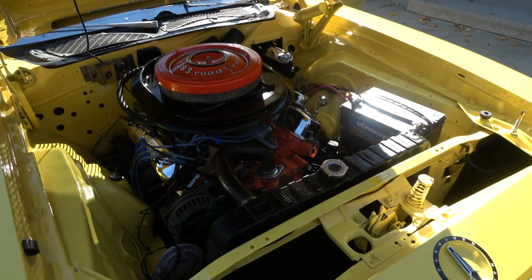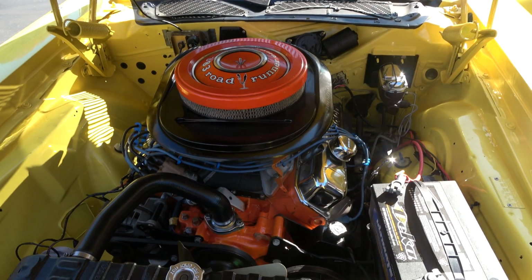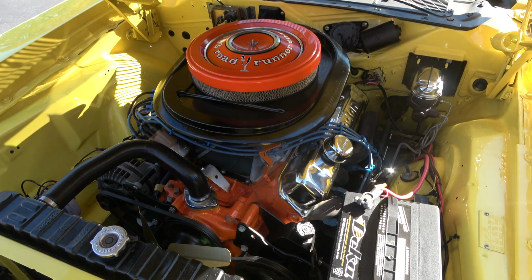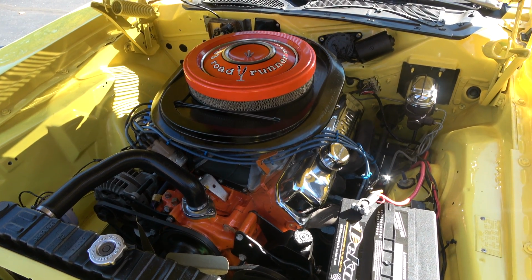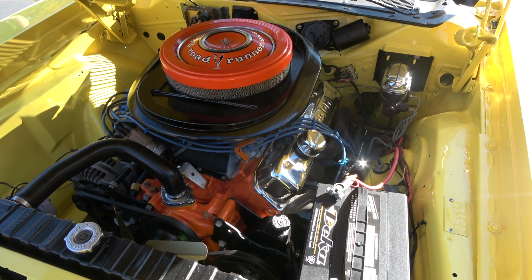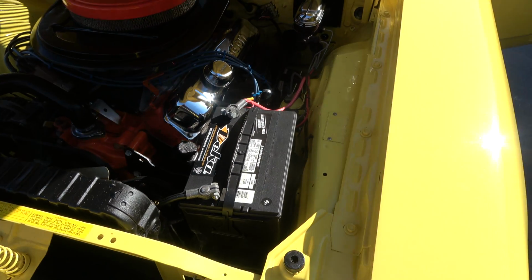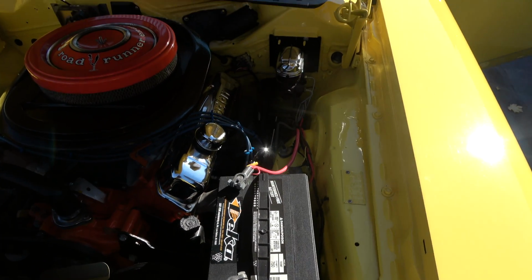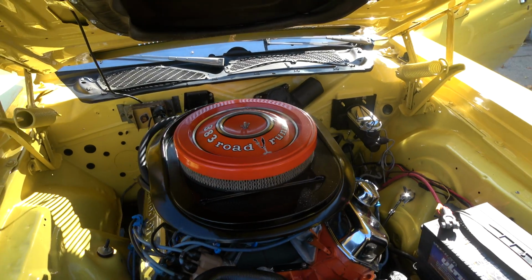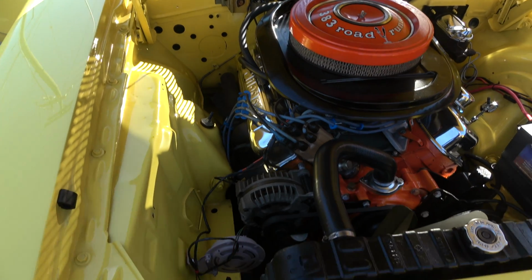Again, this is not the original engine, guys. It's actually, like I say, a 451 stroker. It would have been originally a 383 car, but it's got a 451 stroker in it. Edelbrock aluminum intake. It's got a Torker aluminum intake, Edelbrock 4-barrel. It's got headers on it, Crane camshaft, double roller timing chain. It is a factory D21 4-speed car, electronic ignition. You can see they've got the heat disconnected on the car.